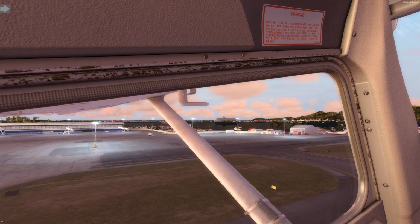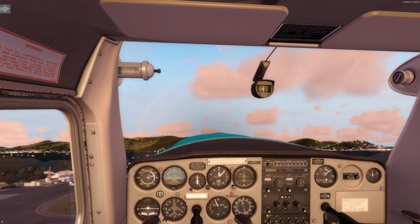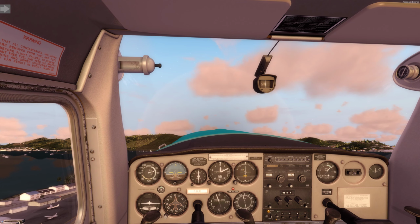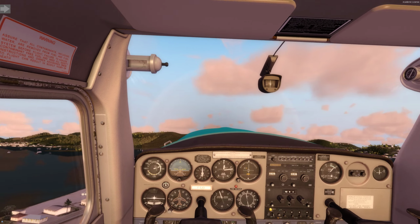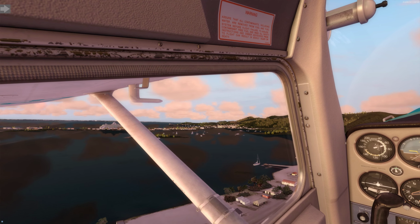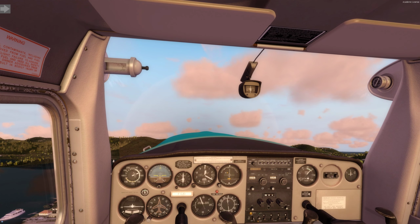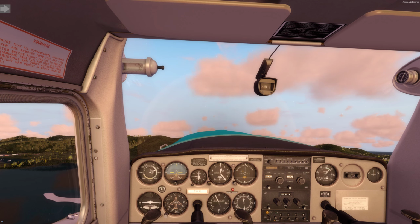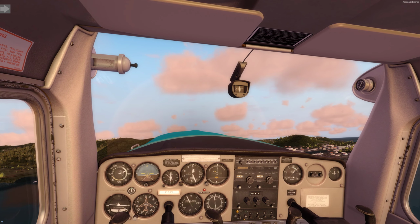So here's Princess Juliana Airport. Not a whole lot going on here on a Sunday night at about 6 o'clock local time, 6 p.m. Seeing Gwil off there in the distance. Alright, 400 feet, climbing at 70 knots, we'll make our turnout.